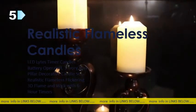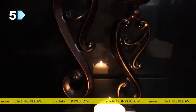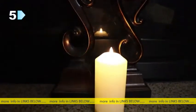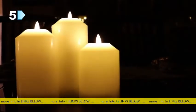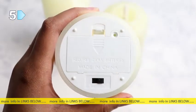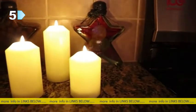LED lights, flameless flickering candles create a realistic warm white flame for hours at a time. The set of three LED candles are powered by two AA batteries and features an automatic timer. The timer works for 6 hours on and 18 hours off.